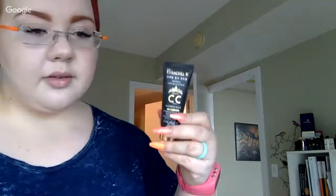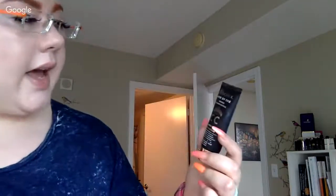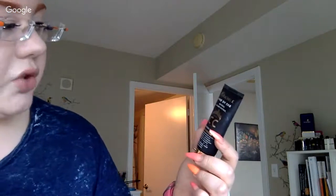Rachel K, discontinued. They reformulated it for some reason. This was the palest that they had, and it's the Mineral Control Original CC Cream. Well, the Givenchy does work for me, but if I have foundations, I prefer way higher coverage. And I tend to prefer less pink undertones, but that's just my personal preference.